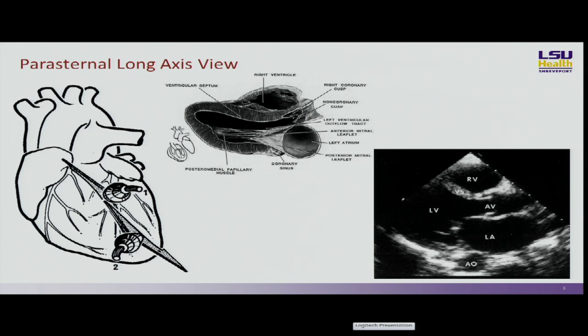We may have to move the probe down or up an interspace or two to get a full evaluation of all of the left ventricle, because you may not see it entirely at one interspace, as demonstrated right here. This one looks more at the base of the heart. You can move it down and get more of the apex of the heart. But we're cutting right through, seeing a longitudinal section of the left ventricle. So we see the septum and posterior wall. We get a glimpse of the right ventricle, and we see the two valves of the left side of the heart. And that's what you see right here.